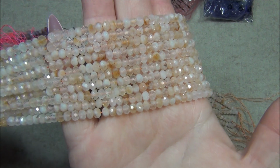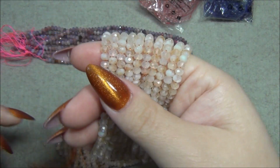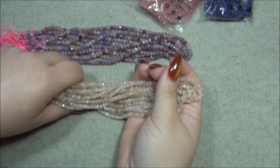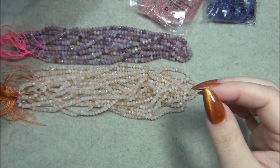They're very gorgeous and very sparkly. My cat loves them. She was playing with them last night when I opened the package. They're so pretty. So this one here, I am thinking about mixing this one with the Pyrite.